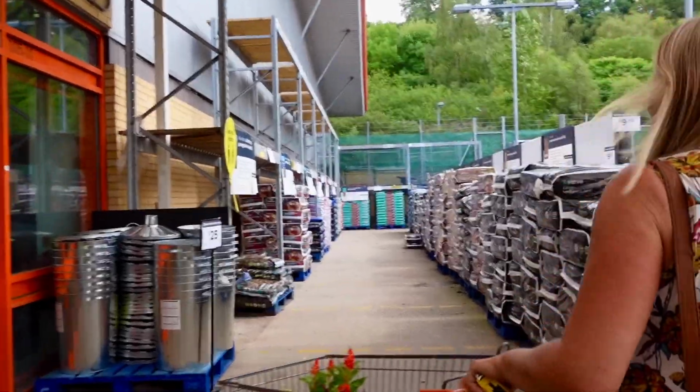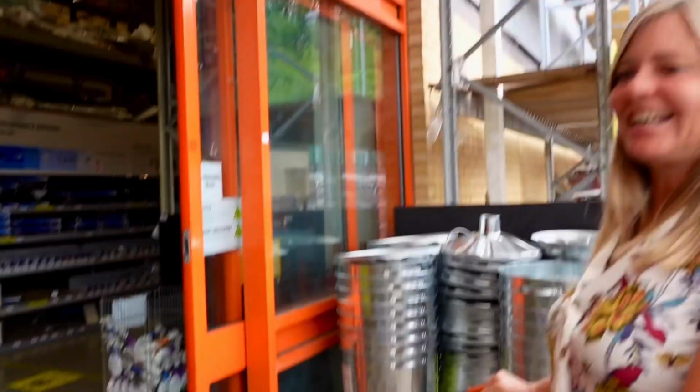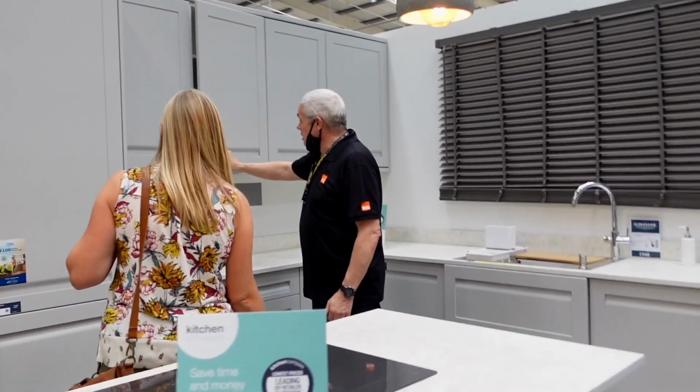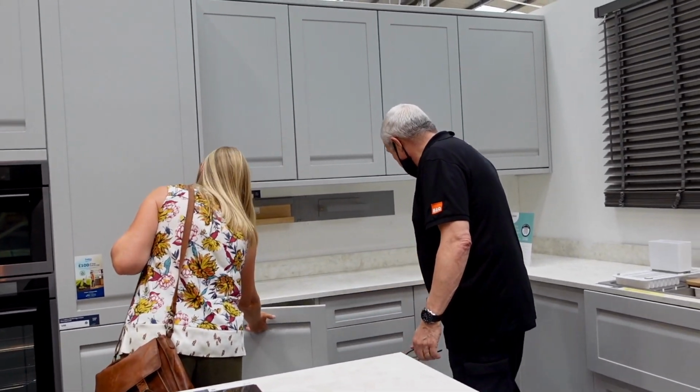Right. Soil, check. Pots, check. Flowers, check. Yay! We're probably going to have some of these down. This will be on the floor on one side. Yeah. So this sort of arrangement. And these are the drawer units and cupboards.